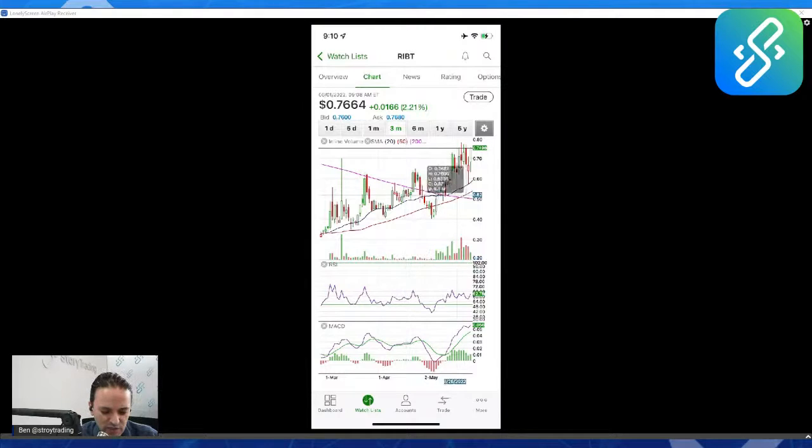But this was the highest close yesterday. 75 cents was the highest close in this entire run. And you see all of these great indicators. It's holding the 20 DMA, bullish 22/100 cross, golden 50/200 cross.